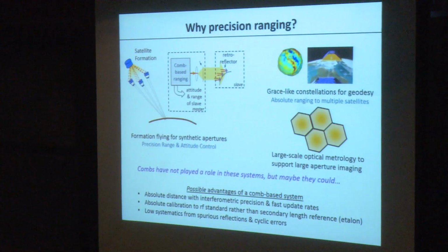Here's a slide on why we might be interested in that, and the obvious reason is some sort of future formation flying between smaller satellites to develop a larger synthetic aperture. For that, it's obvious you're going to need to know the distance between the satellites. That's relatively easy. The hard part is the precision attitude control. If you have a large synthetic aperture, whether you're looking down or up, you need each subsystem to be pointing with an attitude control equivalent to the diffraction limit of the synthetic aperture. So it's a very difficult attitude control measurement.